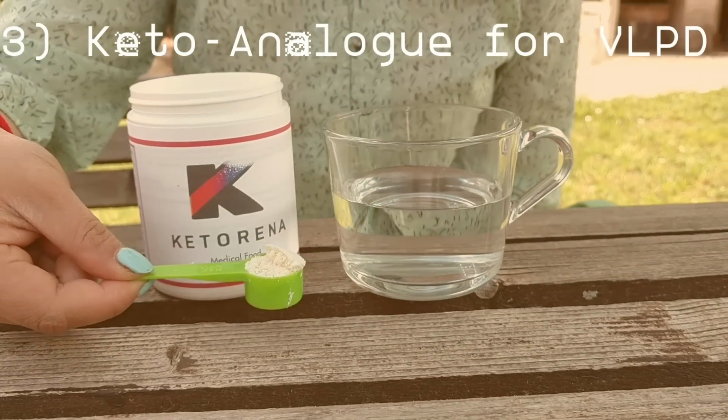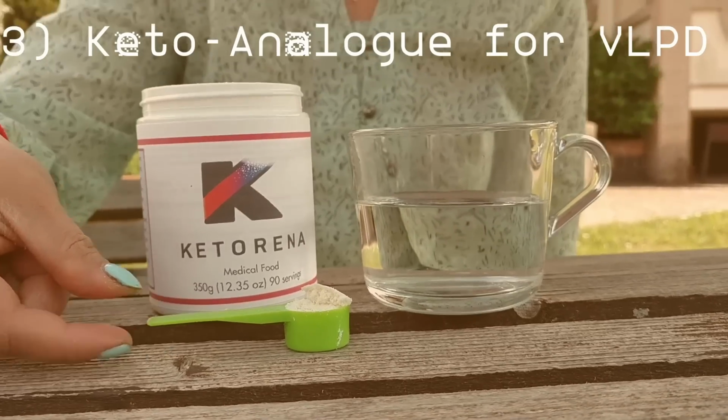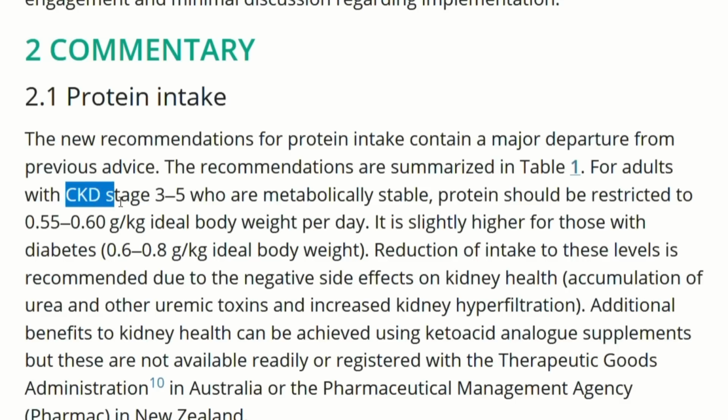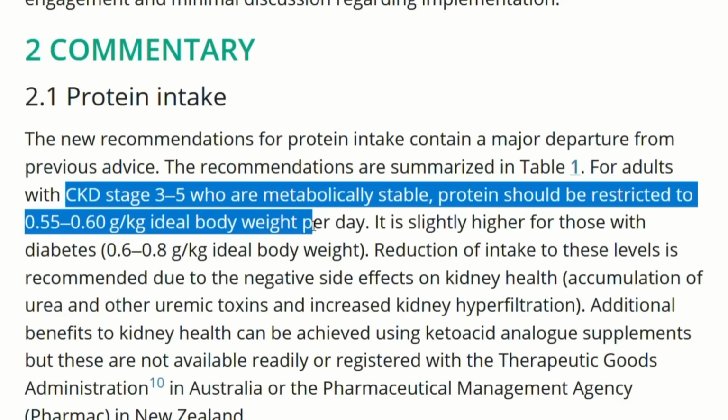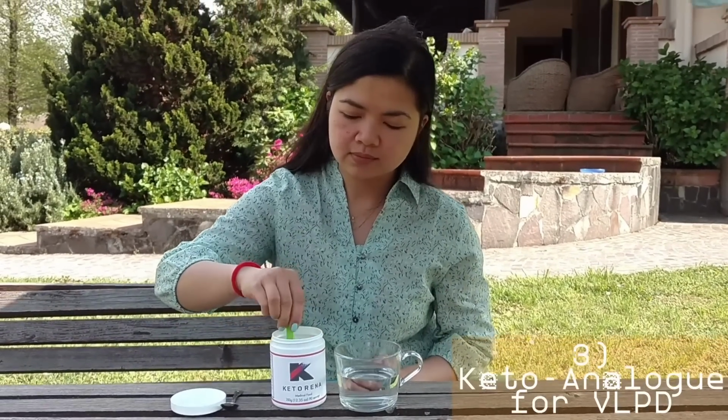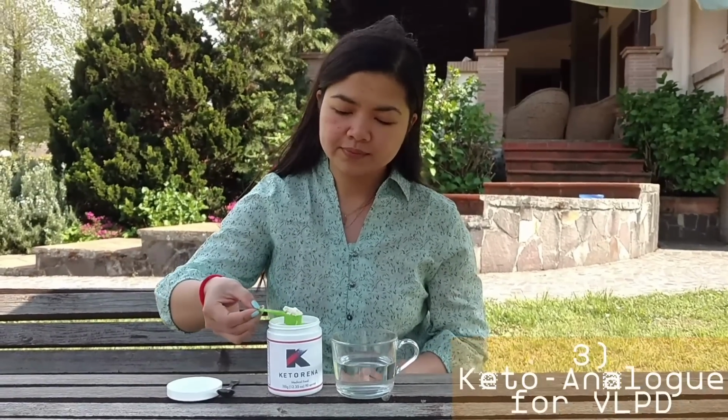So what are keto analogs and why are they essential? The modern guideline for people with CRF states that a way of eating which is very low in protein is required for people with CRF stage 3 to 5. These also include those with diabetes, even if they will need a bit more protein. This is where the last entry of today's video comes into play. Keto analogs are something people following a very low protein diet, or VLPD in short, will need in order to avoid malnutrition.